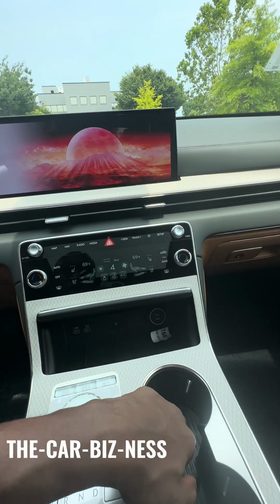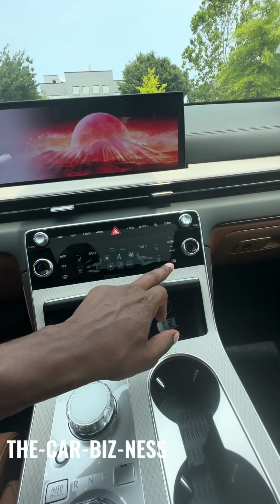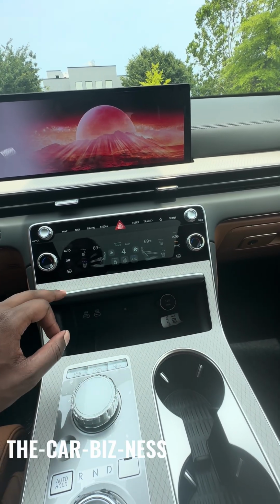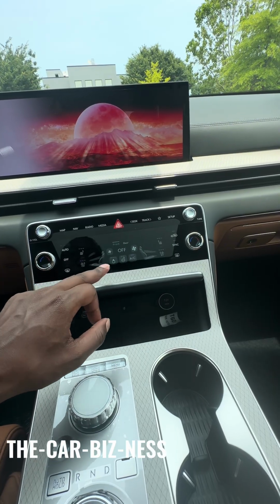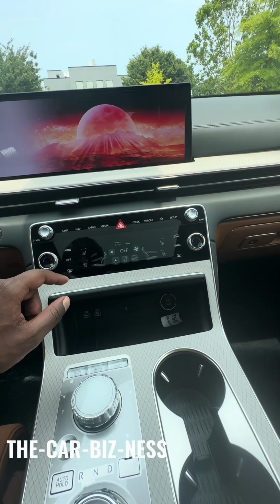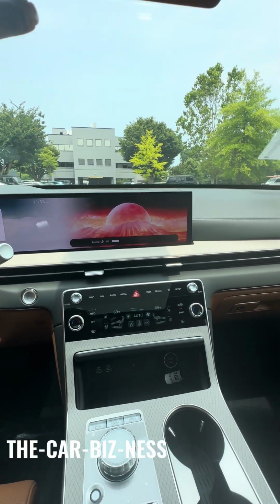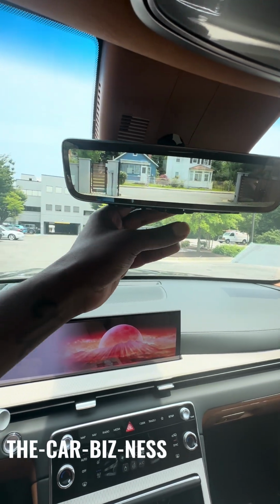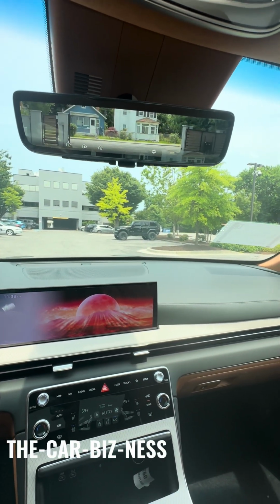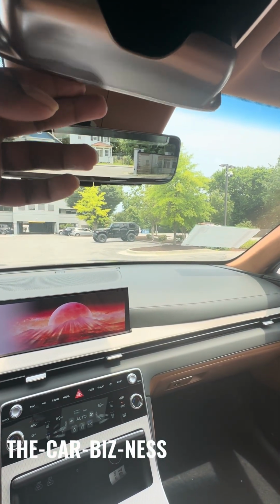This right here, oh, this looks like this is a new feature. This looks like it's a bottle for your drinks. That's pretty cool. There's your heated steering wheel down there. I like this mirror too as well. It's really, really nice. There's your sunglass holder. I like the fact that there's that.